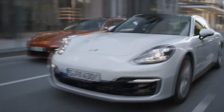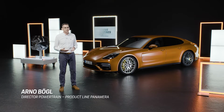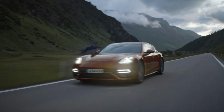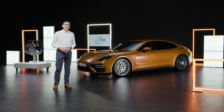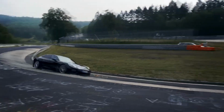We have appreciably increased the power of the V8 engine with an additional 80 PS and 50 Nm more torque, which results in a total power output of 630 PS and an impressive maximum torque of 820 Nm. Thanks to this large increase in power, the Panamera Turbo S completes the sprint from 0 to 100 km/h in just 3.1 seconds. The new 4-liter V8 bi-turbo engine has been fundamentally optimized for the Panamera Turbo S.